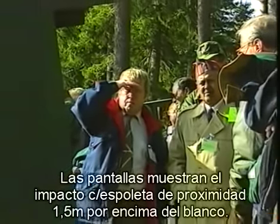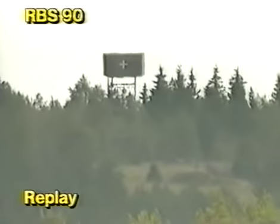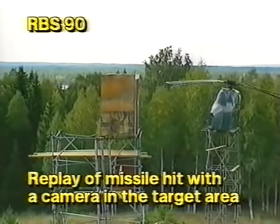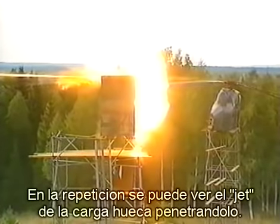The monitors at the replay center show an effective proximity hit about 1.5 meters above the target. The container takes a direct hit on its upper edge. On the replay from a camera at 90 degrees to the angle of fire, the shaped charge jet can be seen passing through the container.